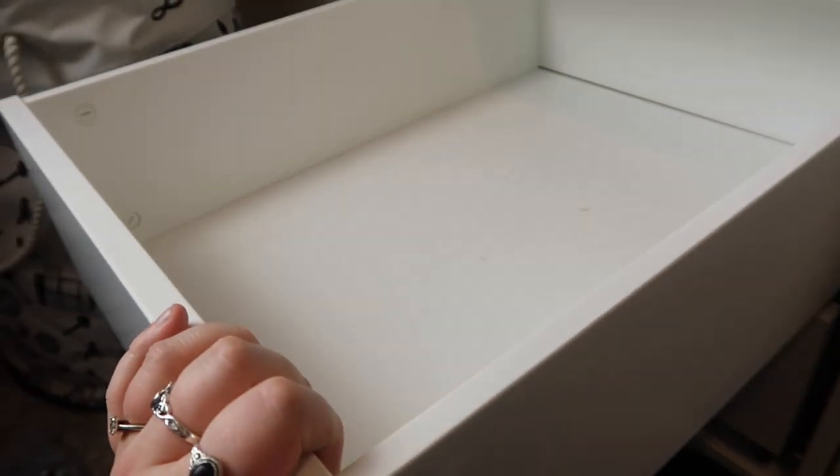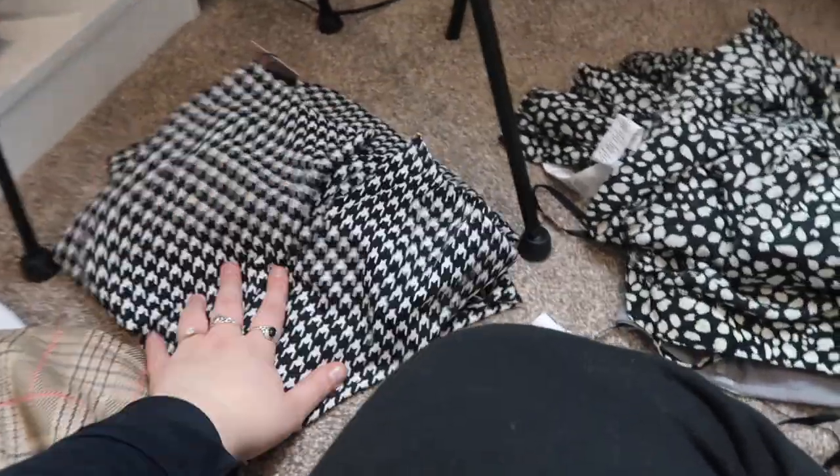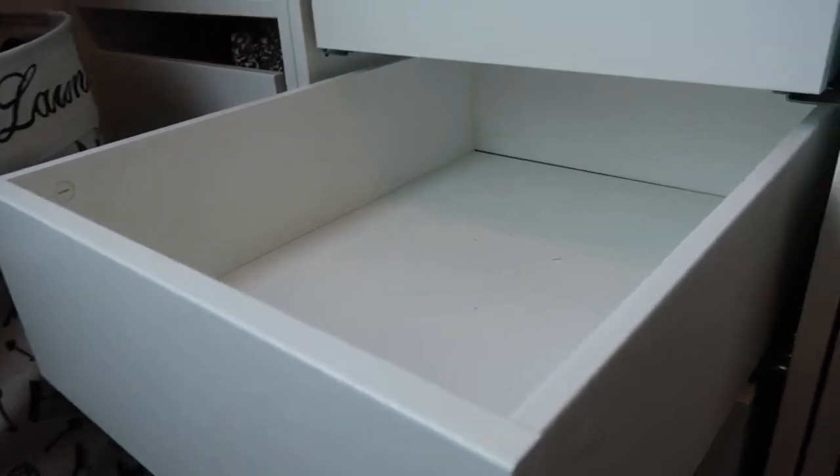This one's empty and I'm not sure what to put in here because I feel like I'm going to hang my corsets up and hang my summer dress up. I might put my tennis skirts. I've only got two. Actually, I might have another one in there. I'm not sure. That's my little set, which I feel like I want to hang up. So I'm not really sure what I'm going to put in here yet. So it's just staying vacant for now.